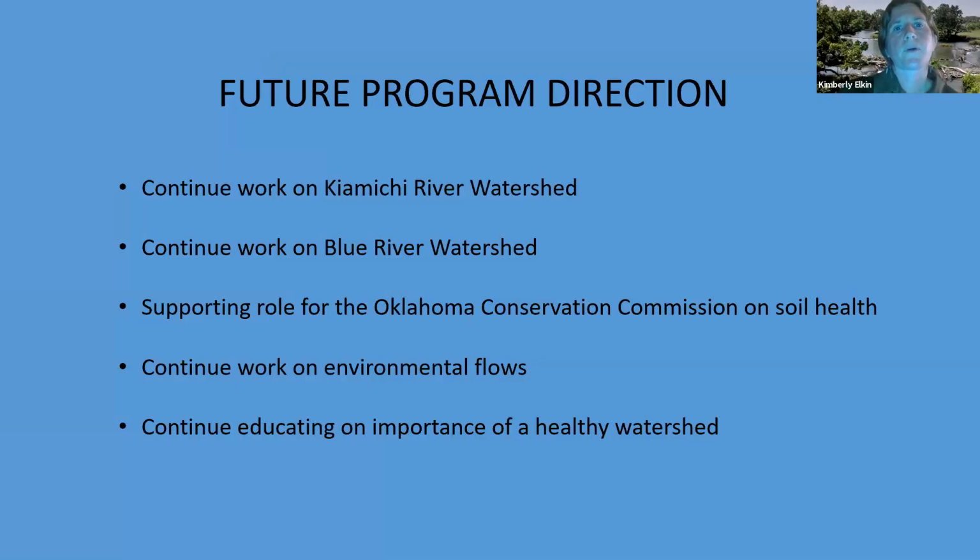So to wrap up, as far as the future program, like I mentioned in the beginning, we started out having no baseline data for any of the rivers and streams on our preserves. We've morphed into looking at it from a whole ecosystem approach, a watershed type program. So we're going to really focus our efforts. In those first few years, we were all over the state, but now we're going to focus more on the Kiamichi River with the Sustainable Rivers Program project, and then the Blue River Watershed.